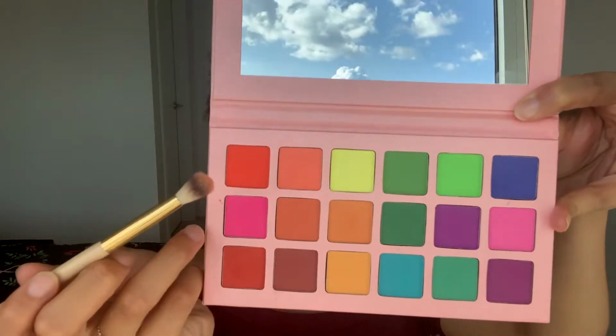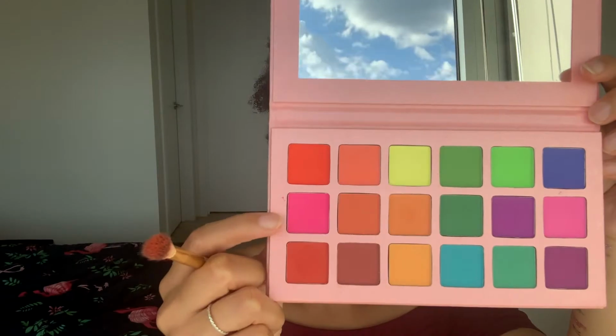The second color that I'm gonna apply is this bright red. Next, I am gonna use this beautiful pink. Oh my god, this is so beautiful and pigmented. I love it. It tells you a story and makes you want to dance. So far so good. I really like it.